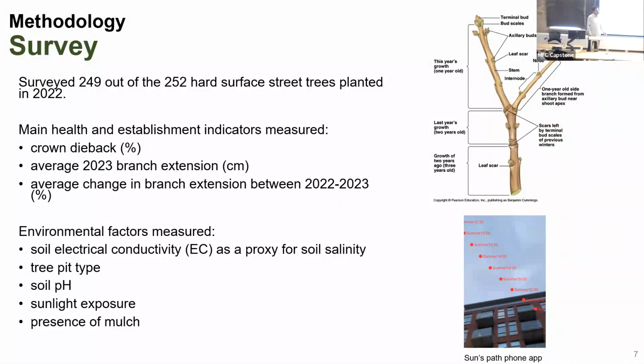And then we also measured environmental factors that might be affecting these health indicators. So we measured soil electrical conductivity as a proxy for soil salinity, so basically the salt levels in the soil. Salt is highly conductive, so if your soil is conductive, it's a good indication that there's a lot of salt in it. Though electrical conductivity can also be affected by other factors like heavy metal contamination, but salt is usually the main factor.